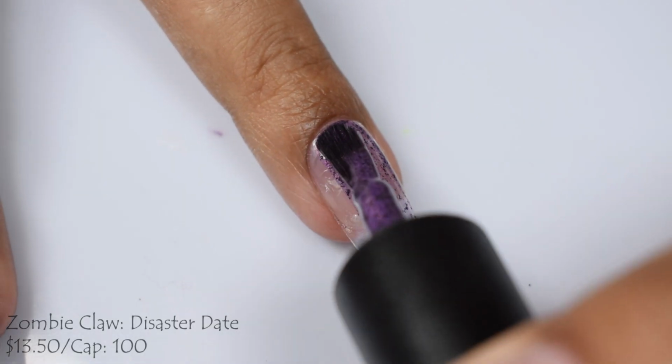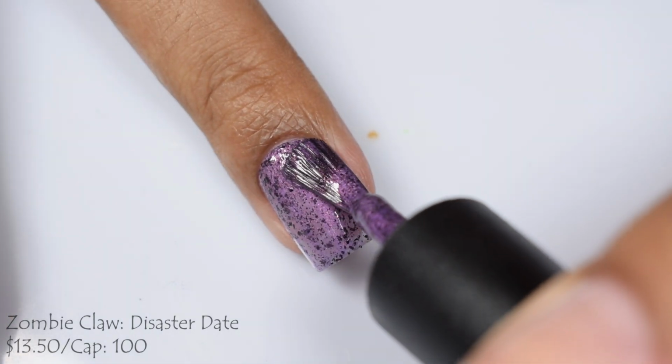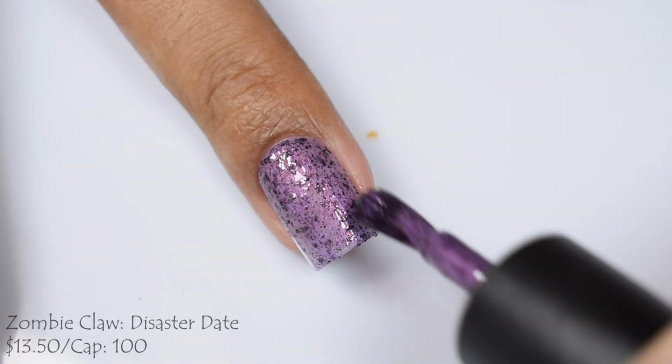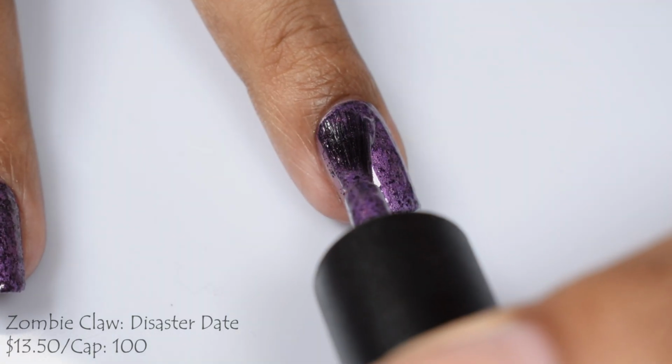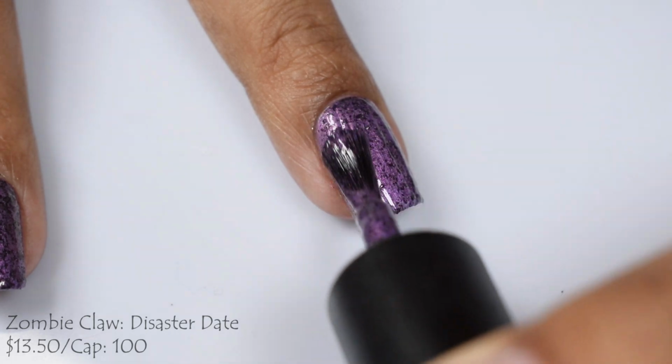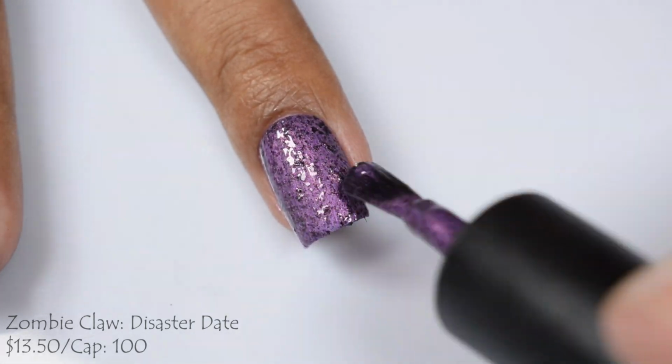This one's $13.50 with a cap of 100, part of her Powerpuff Girls series. So if you liked the PPU polish that I'm going to call the blended spinach polish, you will definitely favorite this one. We've got a ton of those little black flakes here.